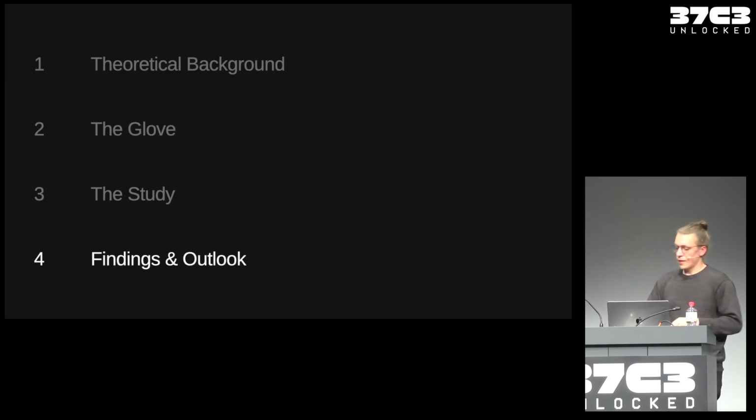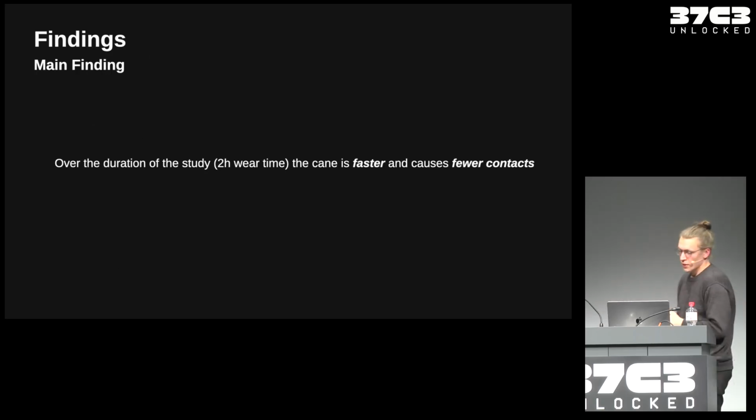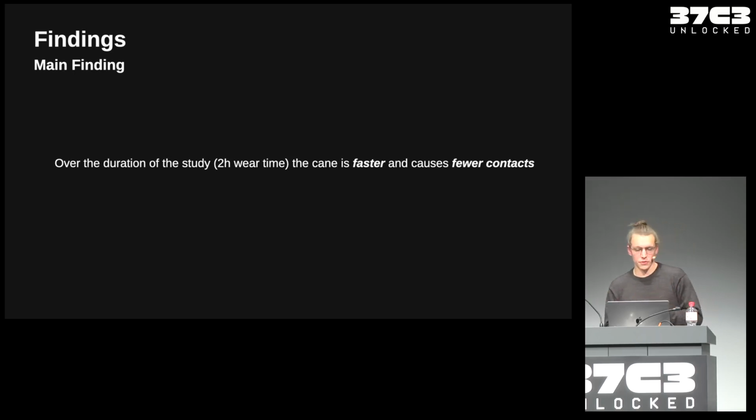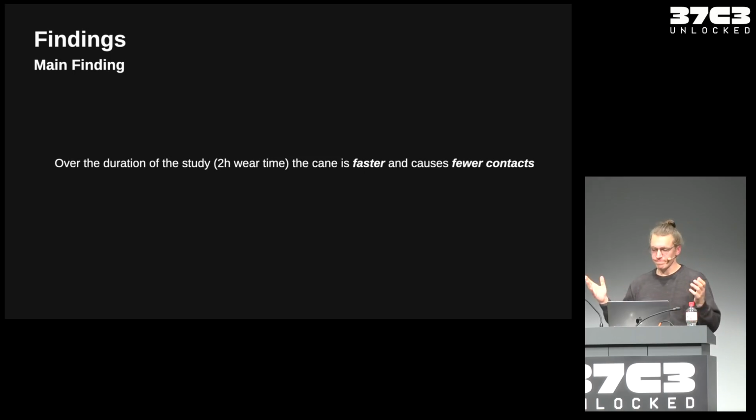And this is kind of the main finding of the study as well, that I actually expected before doing the study. So, getting into the findings and outlooks, the first and main finding is that the sighted group, which had to learn both devices, over the duration of the study itself, so 2 hours of wear time with the cane and the glove, over that time, the cane is faster and causes fewer contacts. So what does that mean? Is the whole project failed, or what's the answer here? No, that's not the case. That's science, actually. I want to tell you why this study still has some very interesting outcomes.